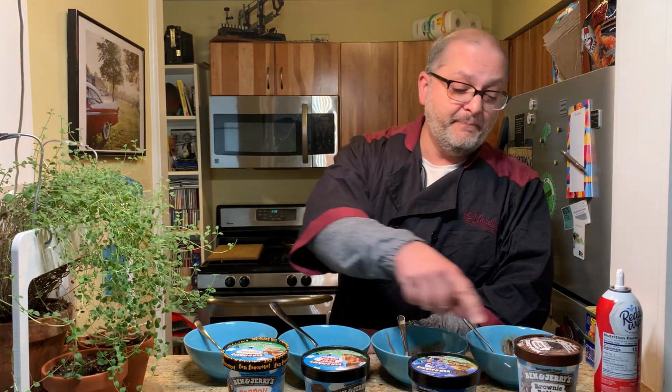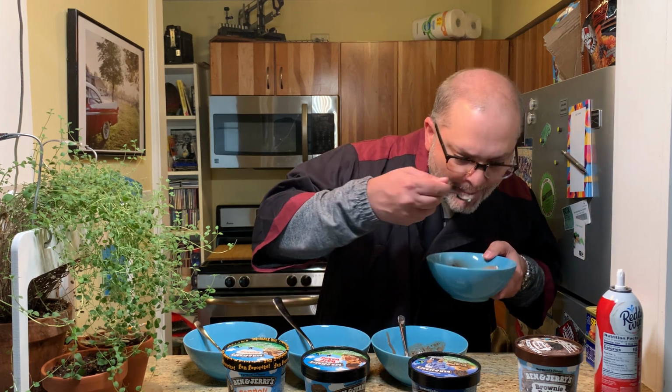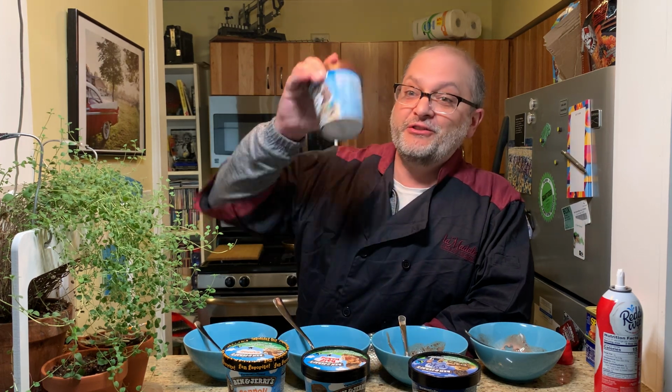So, which one is the best one? Well, I have to try the Half Baked and the brownie core again. Let's see here. Well, it's getting really melty now. Okay. We have a winner. The brownie batter core, Ben & Jerry's, is your best ice cream with all kinds of junk in it.